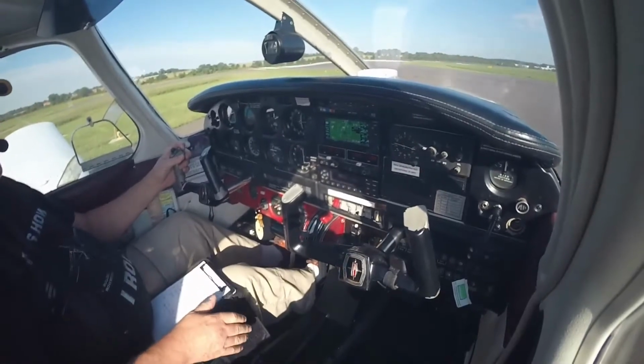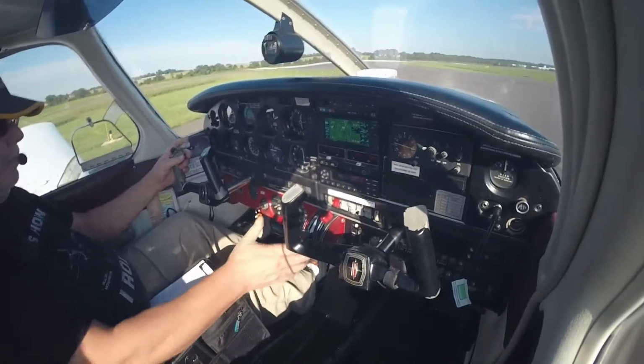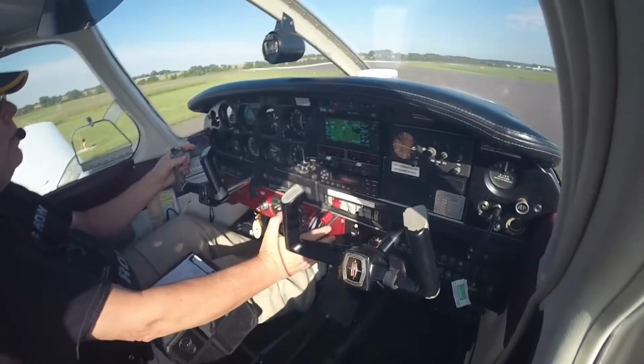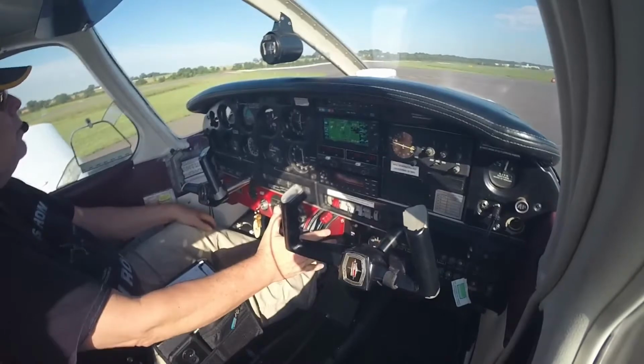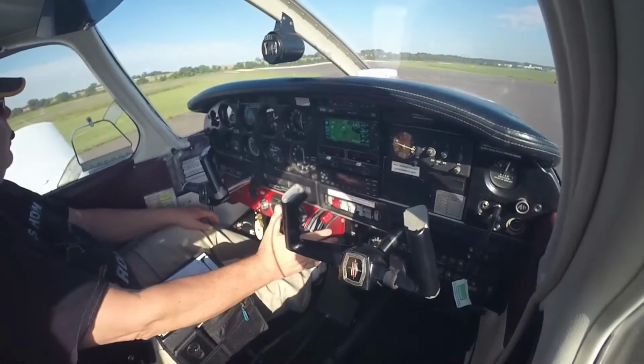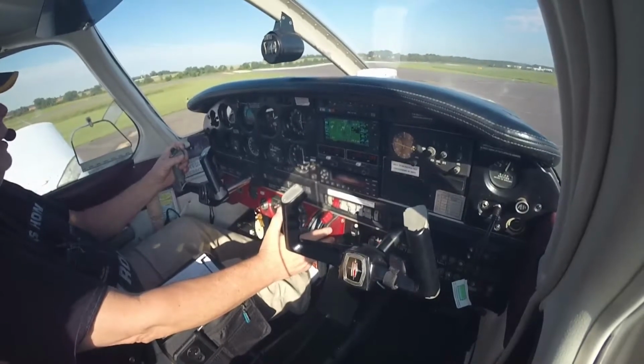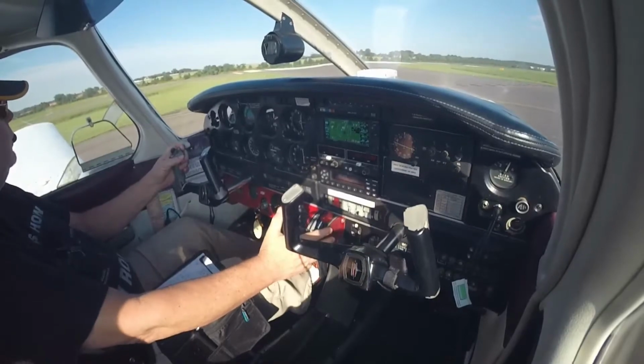Manassas Tower, Cherokee 75382 is ready for departure, 34 right. Cherokee 75382, Manassas Tower. Wind 360 at 8, runway 34 right, clear for takeoff. Cleared for takeoff, 34 right, 75382.